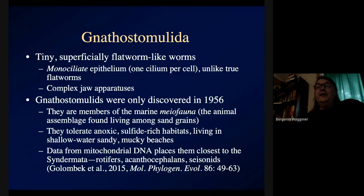And so you'll find these in pretty shallow waters, typically on beaches, but not the kinds of beaches that have bright yellow or white sand and lots of waves churning the sand up, because those tend not to be very anoxic. They tend to live in quiet waters where the sand tends to turn dark and smell funny if you dig into it because it's rich in sulfide. So beaches with a lot of organic decay consuming the oxygen and producing this smelly, dark, sulfide-rich habitat, that's hog heaven for gnathostomulids. And although they look more like flatworms, the latest mitochondrial DNA data that I was able to find puts them closest to the Cindermata group we just talked about.